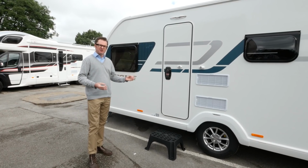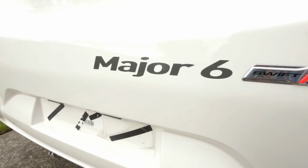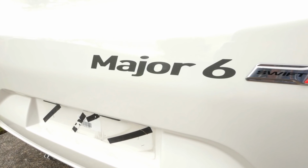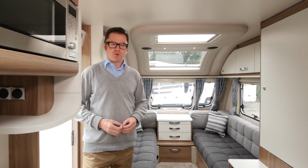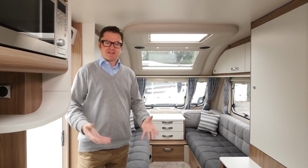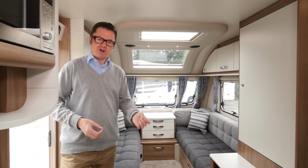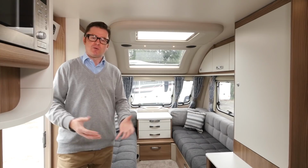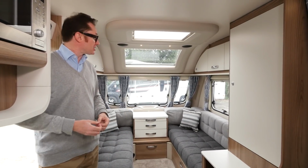So let's have a look at some of the changes in detail for 2018 on the family-friendly six-berth, the Major 6. Wow, it's all changed for 2018 in Sprite. Just look at all this new styling. In recent years, Swift has favoured darker cabinetwork and brown seating, which certainly hides the dirt well for family use. But this is a major step forward.